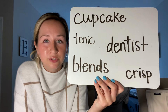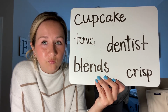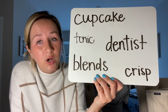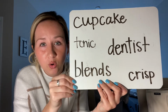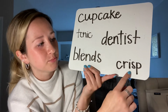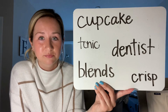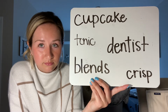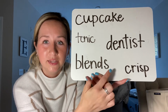Okay, I want you to find a word with one vowel. There could be more than one option, but I want you to find a word with one vowel. Okay, you could have said blends or crisp. Blends, E, just one vowel, E, or crisp, one vowel, I. Now, I want you to find a one syllable word with a suffix. The word blends. One syllable with a suffix, suffix S, blends.